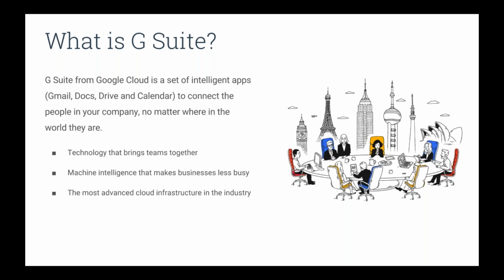So G Suite is really a flagship product from the Google Cloud organization. What it is, is a set of intelligent apps to help people in your company connect and work together and make work a lot easier. So this technology really brings teams together. We've built in our machine intelligence to make it a lot faster. And we use our most advanced cloud infrastructure in the industry that runs a lot of these highly used and scalable programs and products that Google builds.